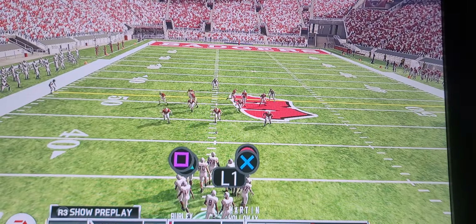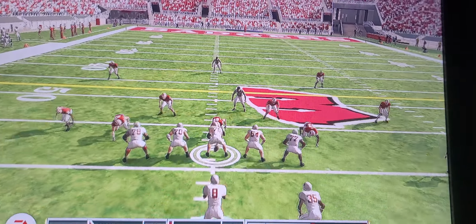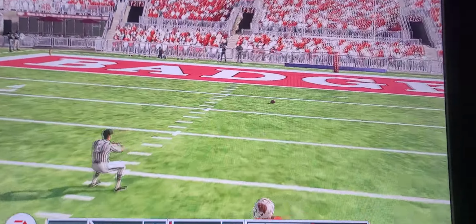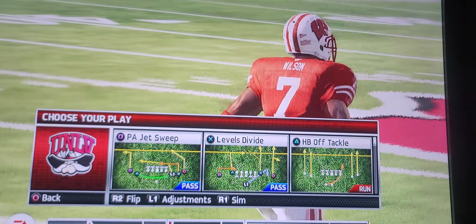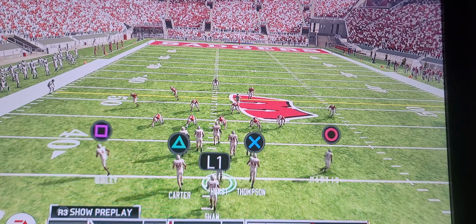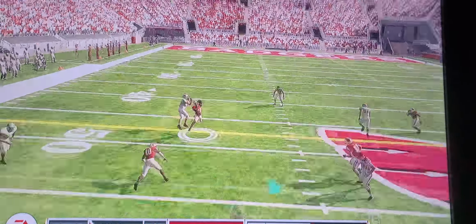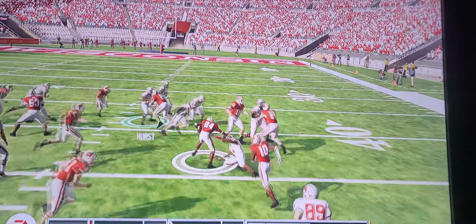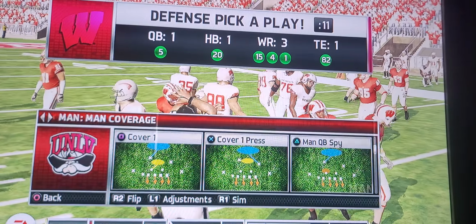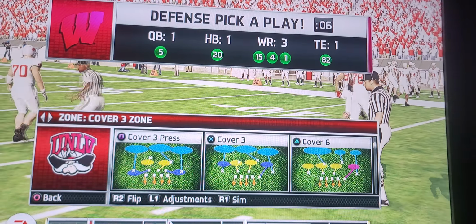If we could score the first drive of the season against Wisconsin, that would be a huge motivation booster for our team. Oh, we are inaccurate. Ooh, that's the tough reality with these bad overall quarterbacks. Sometimes they're going to miss that. We just got to come back. As I throw an interception. Oh my god. We're good though. We're good. We can come back.